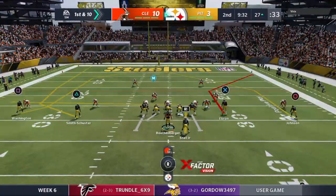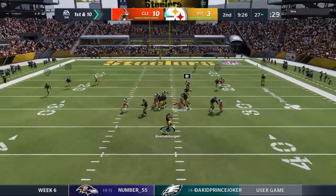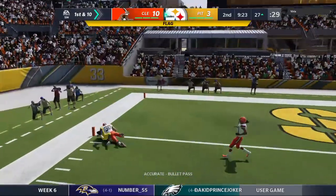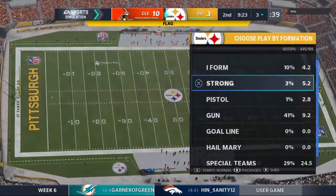Working out of the gun, Mayfield. He's airing it out for Williams. And he fires one that's intercepted. The safety, Terrell Edmonds, picks it. And the return will be stopped at the 34-yard line.